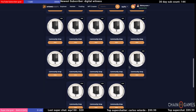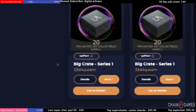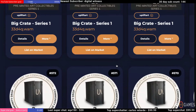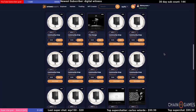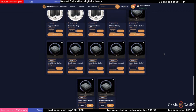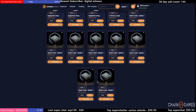Let me see. I know if I go back over, I have the big crate Series 1s. I know I picked up a couple of those as soon as I could. But yeah, I guess the other ones are, like you mentioned, the promo ones, and those are going to tie into a Christmas event. So we've got something coming up for those specifically.